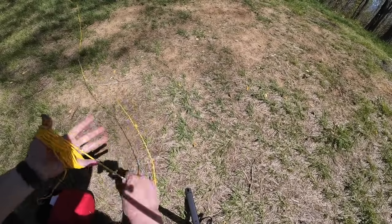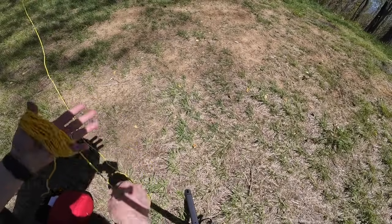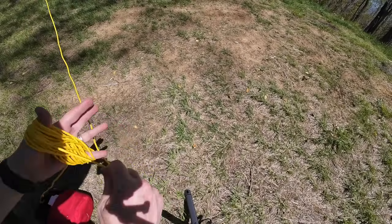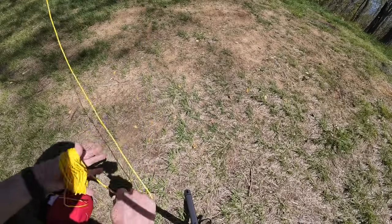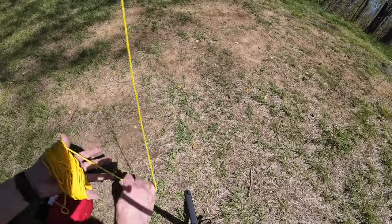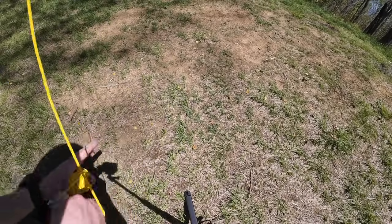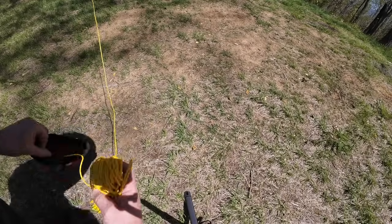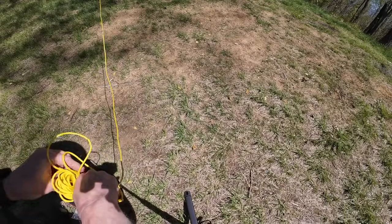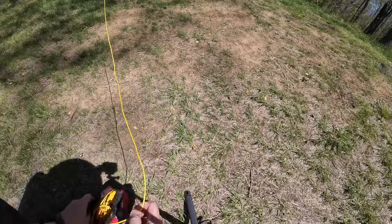With trees like this, when you've got these really dense branches, especially ones that are kind of grabby, you definitely want to use this type of line, the thicker poly line, as opposed to like 2 millimeter line or something, because the thicker poly line glides through those much, much better. The 2 millimeter Marlow line I use is very slick and it works well, but if I'm being honest, this stuff's better. It's just thicker, so it's a little more bulky.